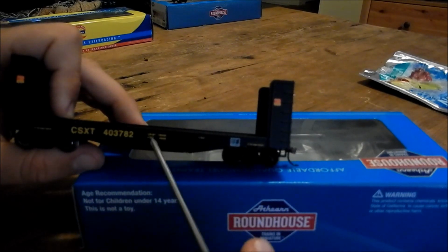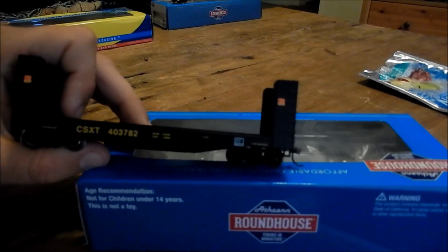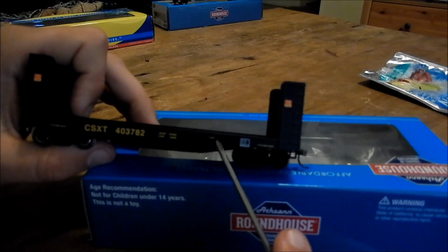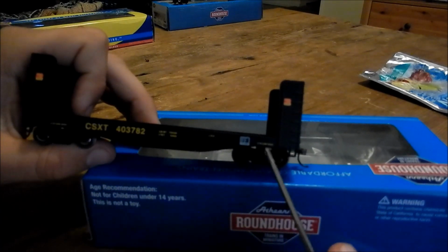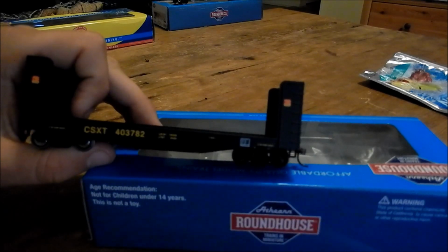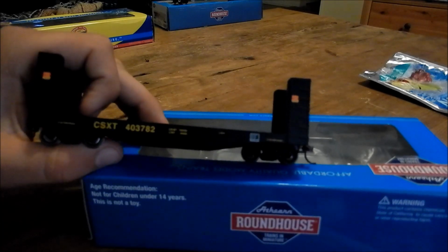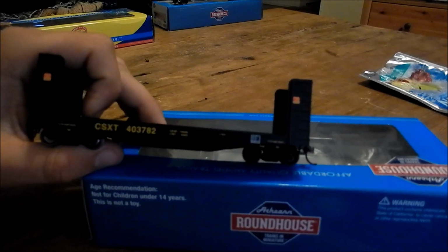Builder's plate. Load limit, 130,400 pounds. Not bad. And another sticker there. Another 2 inch compsus there. One more step to go under the grab irons. And more rivets around here. Oh my goodness. They did not shortcut any rivets here.